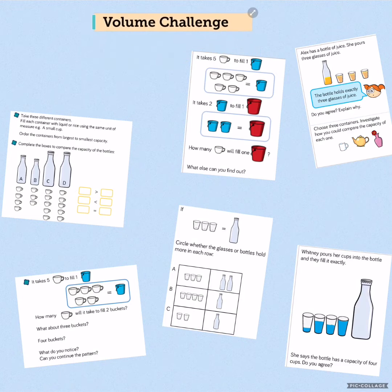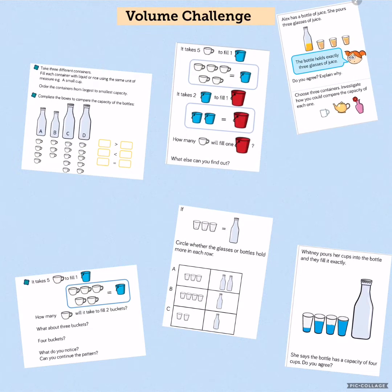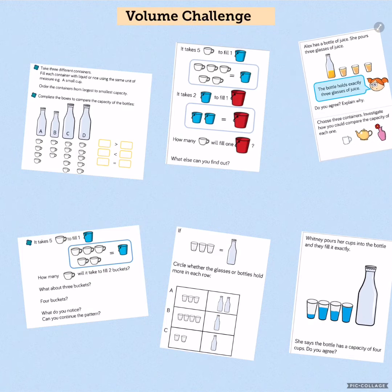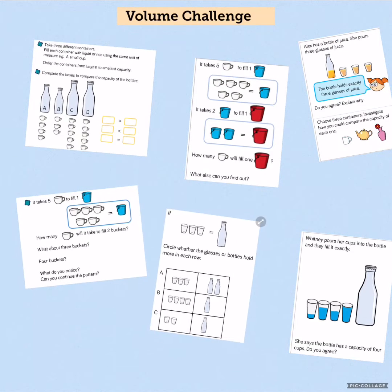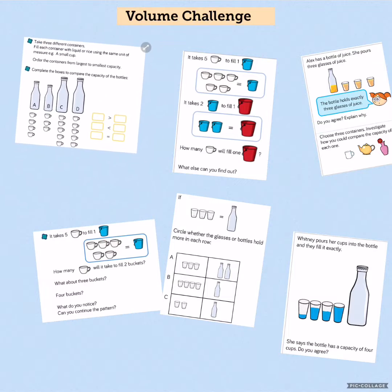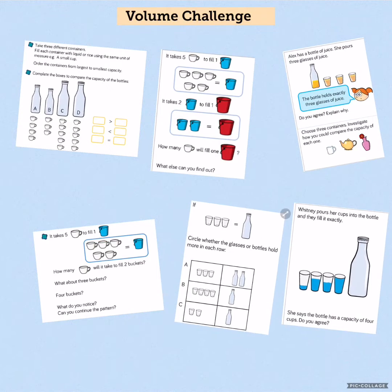Boys and girls, the first task is the volume challenge. On this dojo post, I have included 6 sheets where there are some volume questions, and these volume questions are designed to push your thinking skills. So look at the challenges, read the questions with your mom or dad, and try your best to answer them.